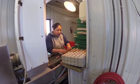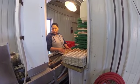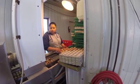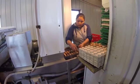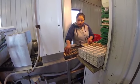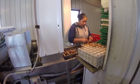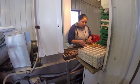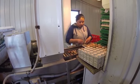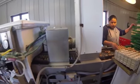So now on the back end of the machine, as you can see, the eggs are coming out clean, and she's doing the final look through just to make sure that no bad eggs were missed, and if there is a crack or anything, then those are going to get pulled out. So they'll get trayed, and then they'll get put into a basket, and they'll go into the cooler, and at that point, the hatchery will come grab what they need for their needs.